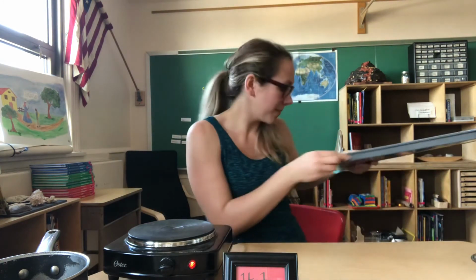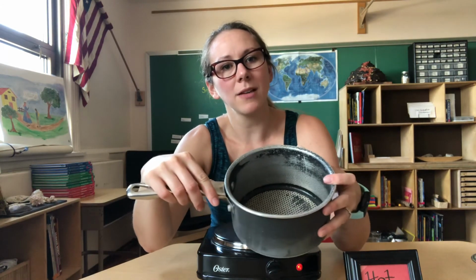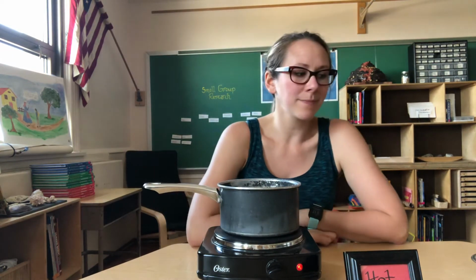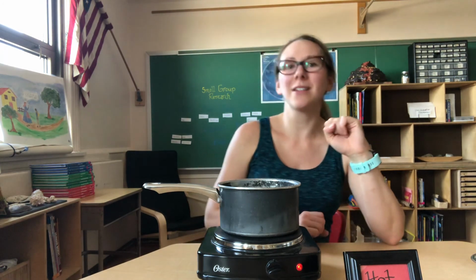I don't need my dish pan anymore. But what I do need is a pot. And you'll notice I have some water in this pot. You can't really see. Oh, there you go. And so I'm gonna put that on top of our hot plate. And we're gonna hang out for a while. And hang out for a while longer. You know, I'm just gonna spare you some time. I'm gonna hit the pause button and wait until the water's boiling.